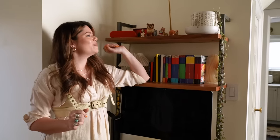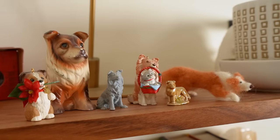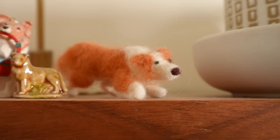I wouldn't really say I collect anything necessarily, except for when it comes to my dog. I find it really hard to find any border collie related things that aren't in the typical black and white colorway. So whenever I see a red and white collie that looks like Danny, I add it to the collection and I just like, it's so cute.